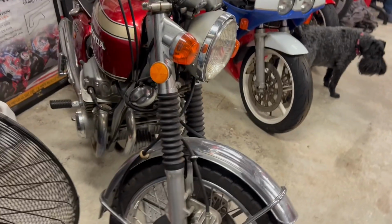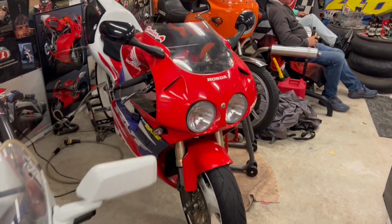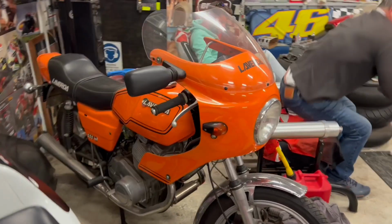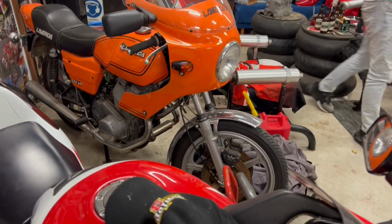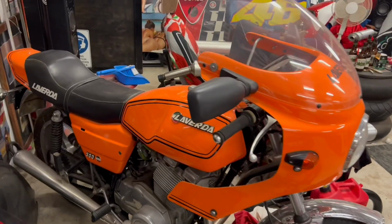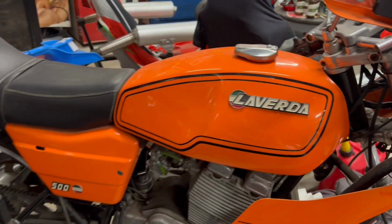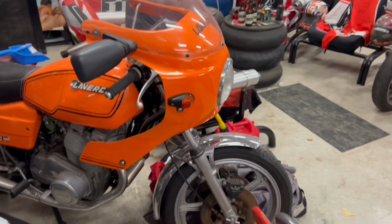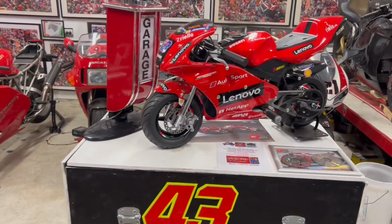So again, we have the CB that I just showed you, RC30, RC45, this beautiful dog. The Laverta 500, I'm trying to remember, what's that? The Maniui parallel twin. Parallel twin. Laverta, this one's really nice. My buddy Jay over at Tesla has a really cool Laverta that I ride with often. Obviously, I'm not very well versed in them.